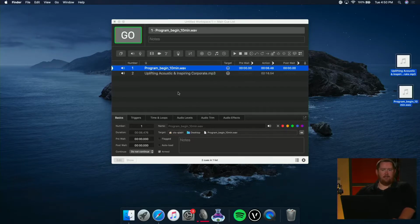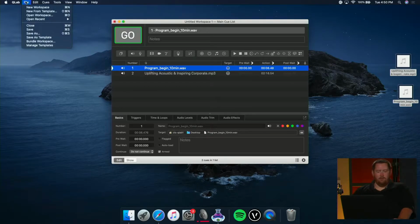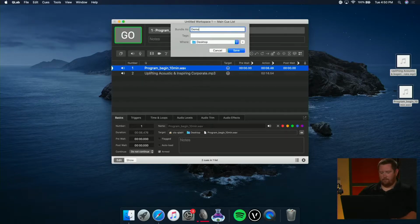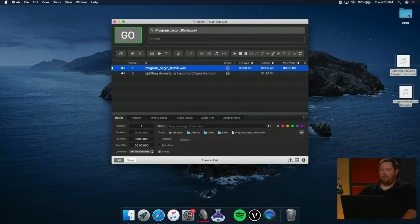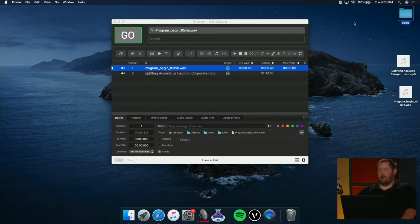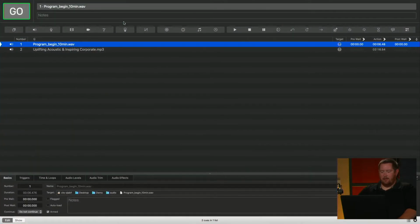At this point, once I have my stuff in, I usually save my file, and this is where it's really beneficial. If you click File and then Bundle Workspace, I'll name this Demo. You now have a folder that has not only your show file, but also your audio clips. Where this comes in really handy is setting up your secondary machine. Once I have everything on my primary machine, I bundle my workspace, and with a jump drive or with AirDrop, I can just move this folder over, and the shows are going to be the exact same between the machines.